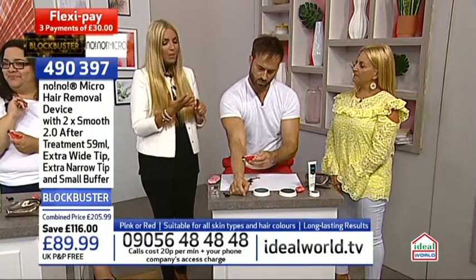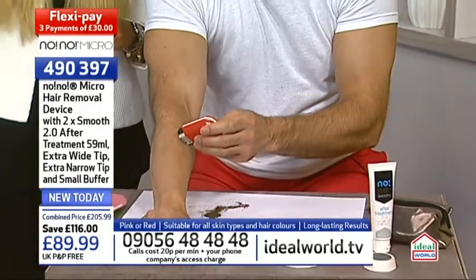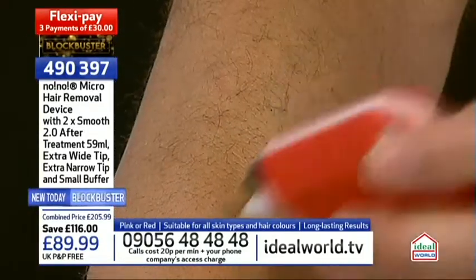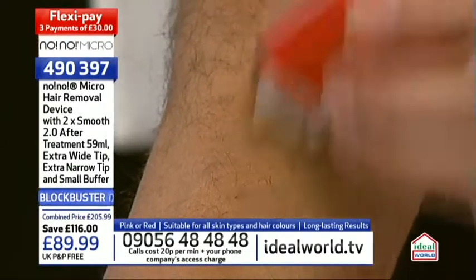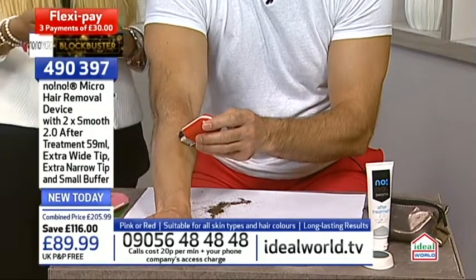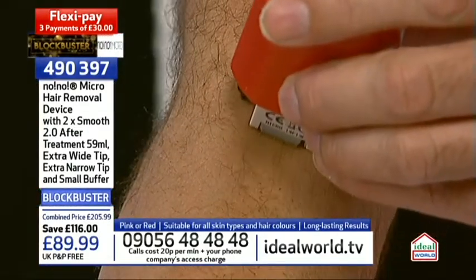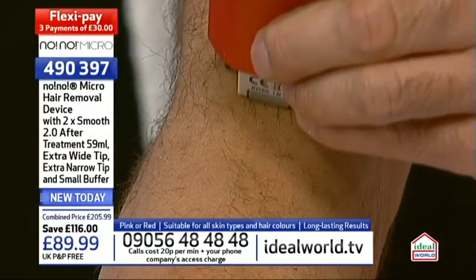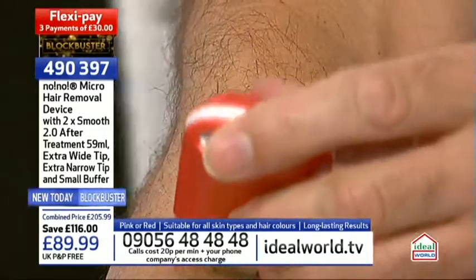What it's really good for is a household with teenagers, where you don't really want to pass them a razor or wax strips. This is ideal because it's suitable for sensitive skin and kind to the skin as well. You can see that from Andrew using it. There's no redness, no rash or blotchiness. The skin isn't reacting. So it's suitable for anyone, but particularly beneficial for teenagers who are starting to get unwanted hair and feeling self-conscious about it.